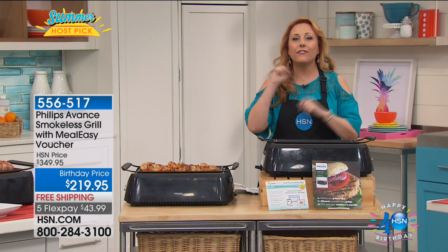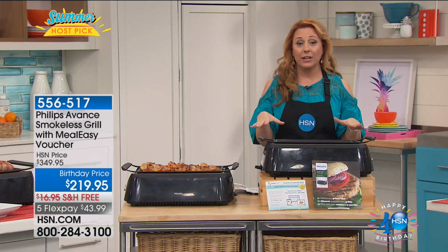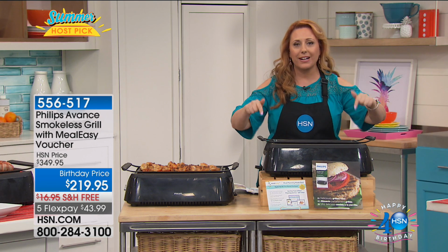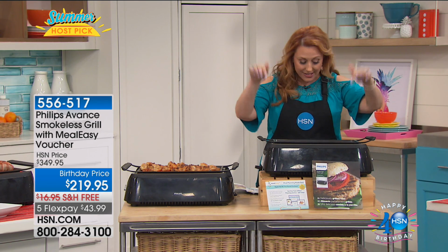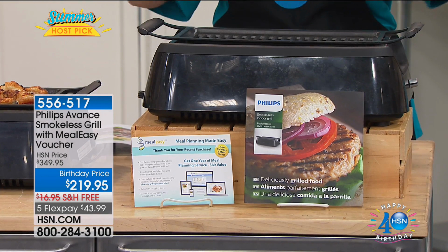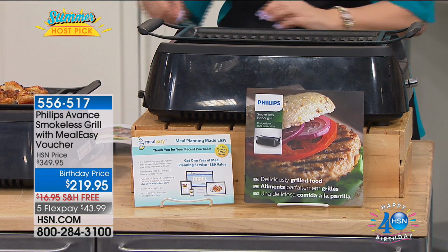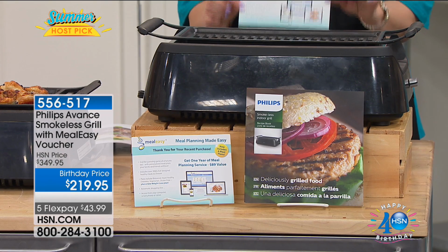So Tamara's whole theme for her host pick was food and fun. And summer's about grilling, but what if you want to stay indoors and grill? This is the one and only product that can do it. Now, this is the Philips Smokeless Grill. So it doesn't make any smoke, and you can use it indoors.